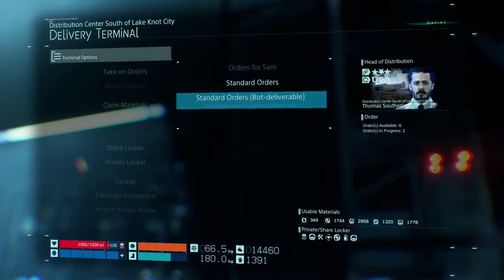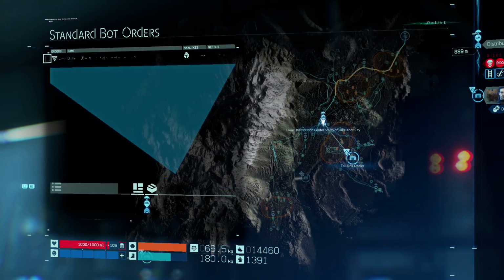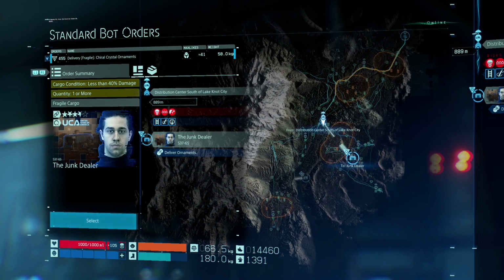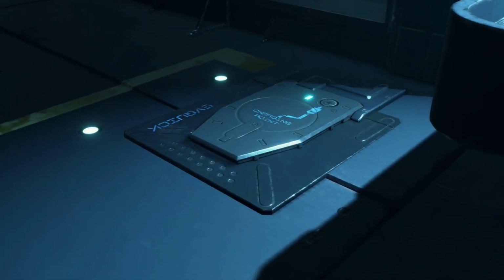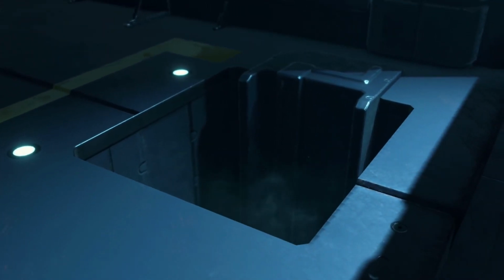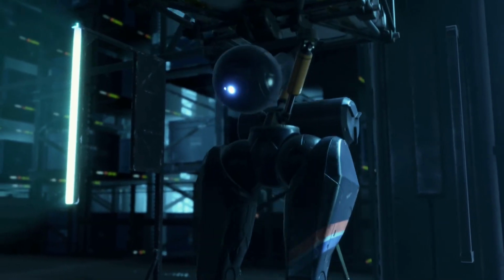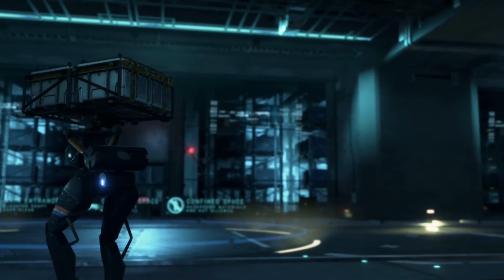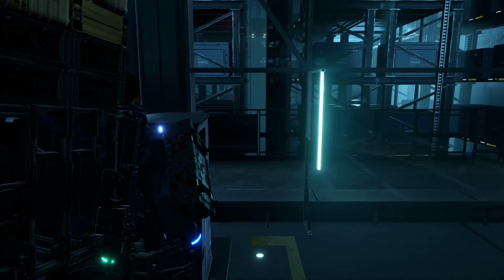Alright. Well, we're doing this on the bot. Let's go send to junk dealer. That's actually a tough bot spot for him to get. I'm sure I'll figure it out. Go. Go on your adventure. Just enjoys himself while delivering.